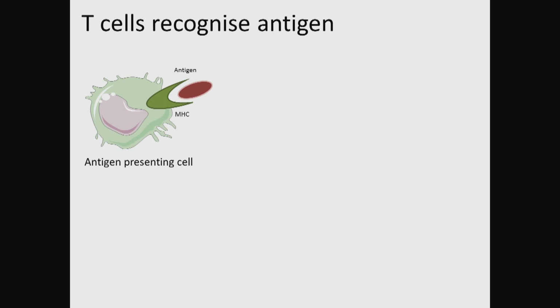And one of the roles of these cells, particularly of the T cell, is to recognize antigen. So antigen is that bit of protein that I mentioned right at the beginning. And there are certain types of cell that can hold that bit of protein up to the immune system for it to be able to see it.